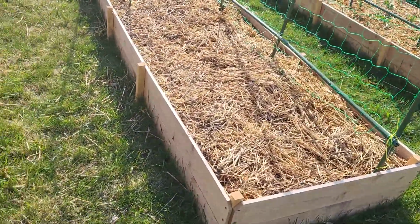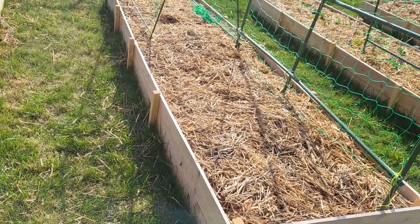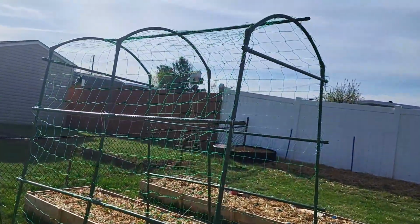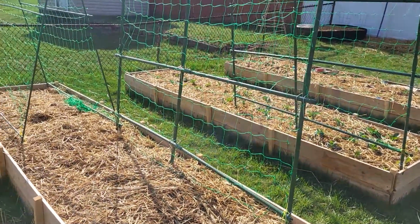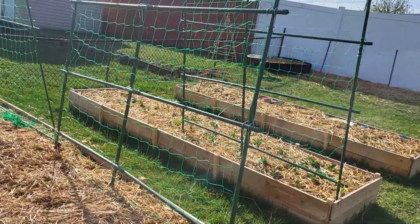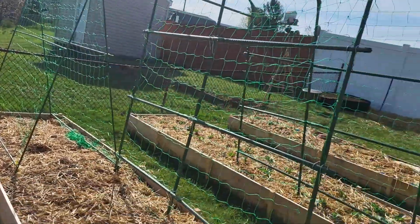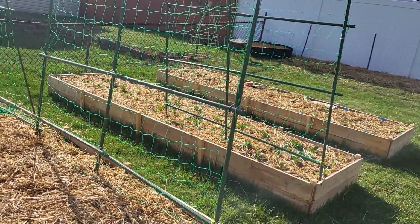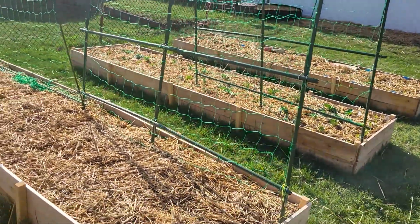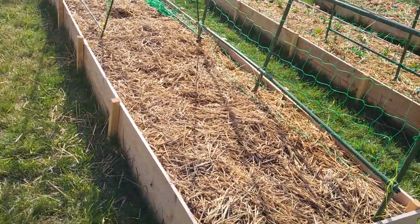Bed number two here is going to be mainly cucumbers-ish. This is an arch trellis that I bought online. It was only about $100. I know people have other ways of making them, but this was the one that made the most sense to me. All of these trellises are able to be taken down when we move, so that my friend who owns the house can still do whatever he wants with these beds. He doesn't have to keep them the way that I have them.